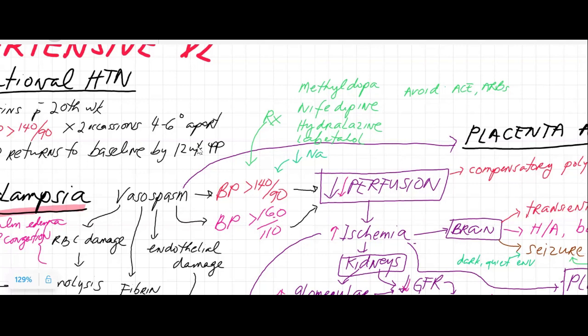Who are they contraindicated for? Who will not get CCB in pregnancy? When? Yeah, when you're trying to induce labor, right? Because it's counterintuitive. If you want to have contractions, you give them a medication that blocks contractions. So what does that mean? If this mom is already in labor and their blood pressure is high, the nifedipine is not a drug of choice because it contradicts the action, right?